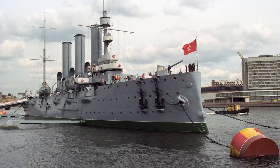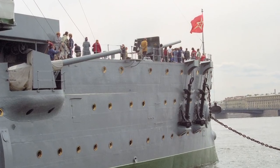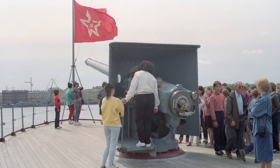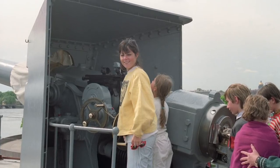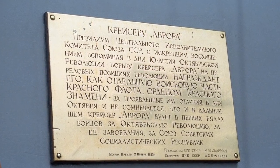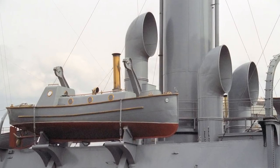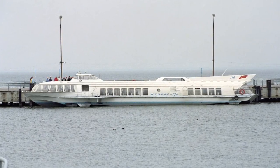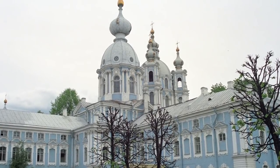This naval ship is the Aurora, moored on the Neva River. It was a blank round fired from the gun on her foredeck that signalled the start of the revolution in 1917. St. Petersburg has many elaborate buildings and statues.